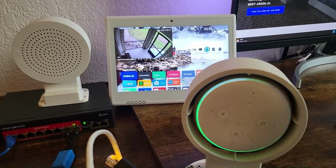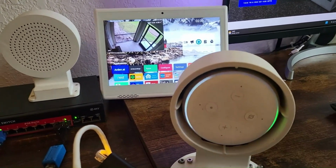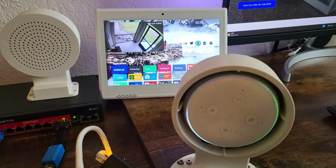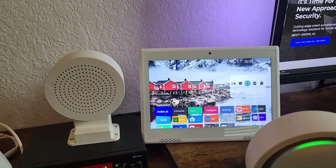Okay, dropping in. So right now, the two-way conversation started, and right now, whoever is outside of the front door can hear me, and I can see them on the touch screens and on the television. I set a timer to go off after a certain amount of seconds, but this is 100% customizable.